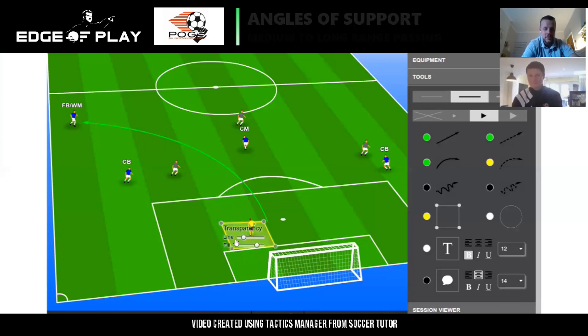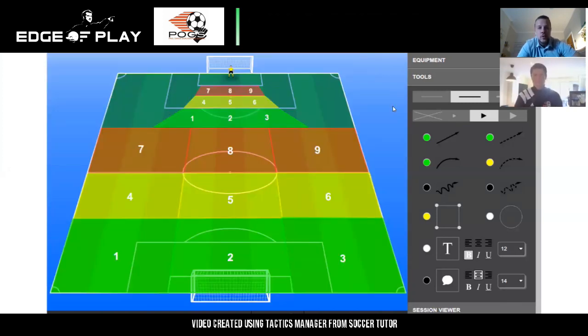Perfect. Love that. I think a lot of goalkeepers will as well. Okay, we'll just talk a little bit.